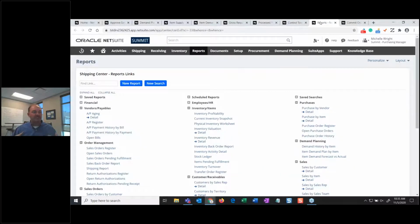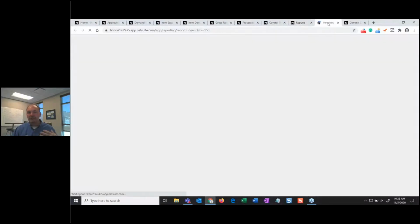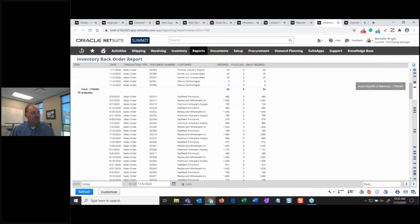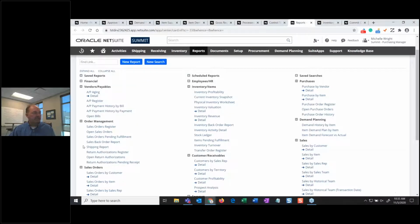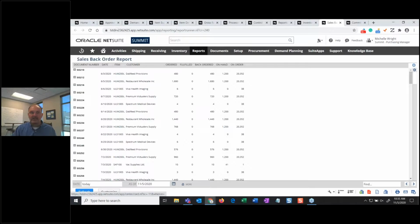The other thing we have is all sorts of reports, and I already talked about them a little bit, but here's an inventory back order report. So here's looking at your inventory that's on back order at an item level. Here's an example of a sales order back order report. Again, you can look at which sales orders are in danger.